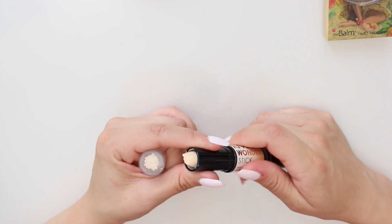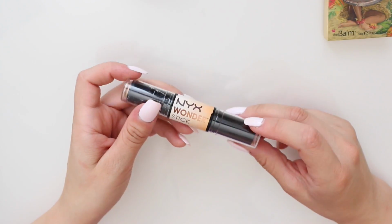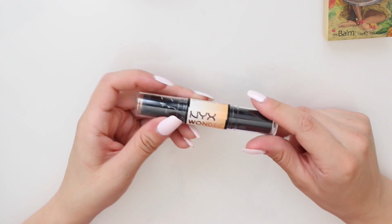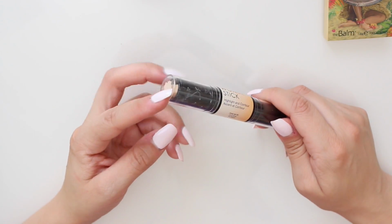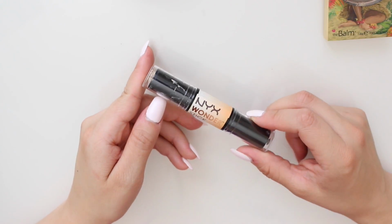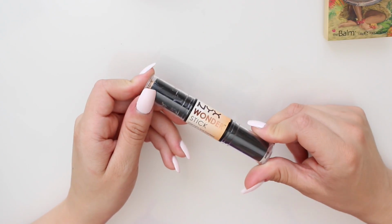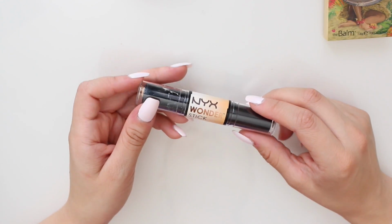One side is the highlighting side, and the other one, as you saw, was the bronzing contour side. The color of this, though, was right on. I think that is a really good color for contouring, and the highlight is more of a cover-up to me. It has no shimmer to it. It's just kind of to brighten the area, but no shimmer, so not really like a highlight, more just to brighten the under eye area.